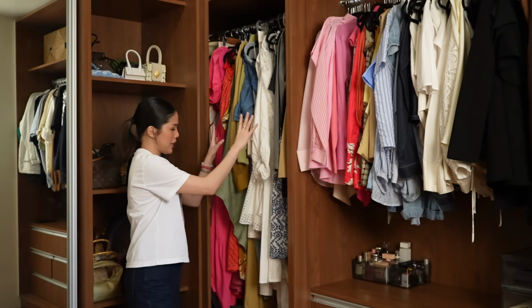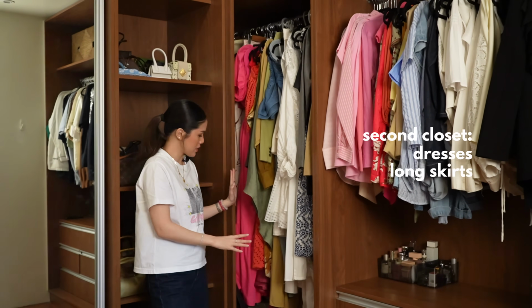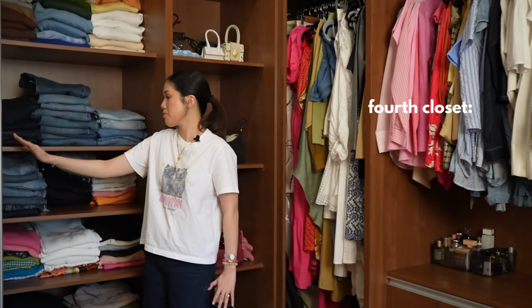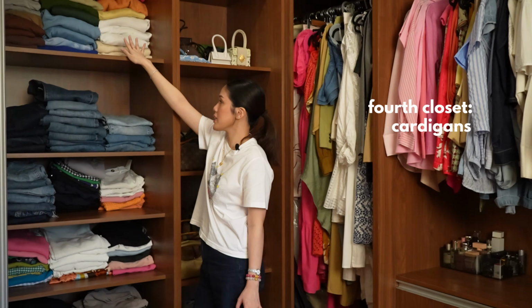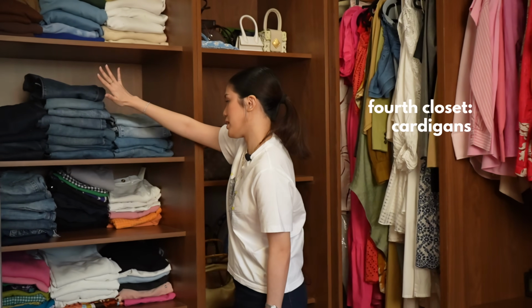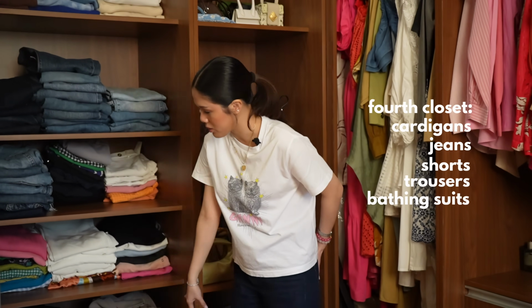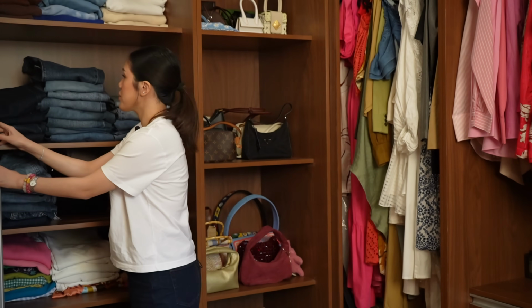Here we have my dresses and long skirts. These are my bags, and then here are most of my bottoms. Well, you start with cardigans and knits are here, and then I have my jeans, and then my shorts, and then my trousers, and then my bathing suits down there. That's mostly it for my clothes.